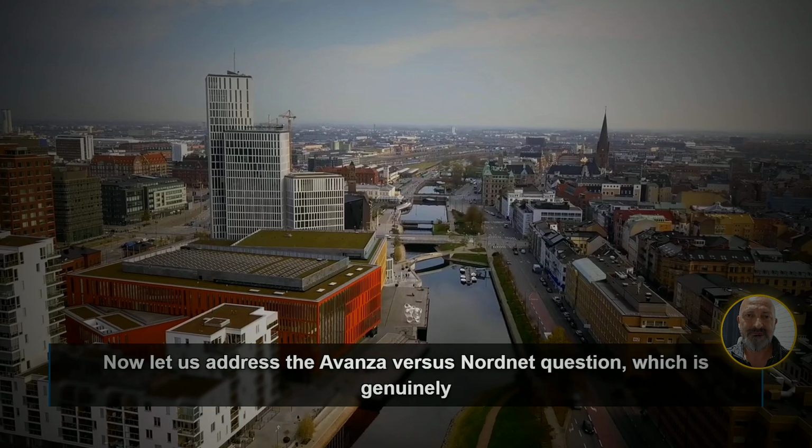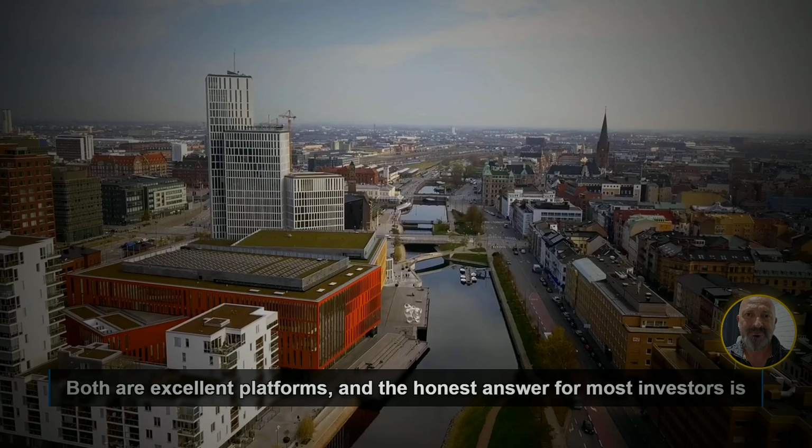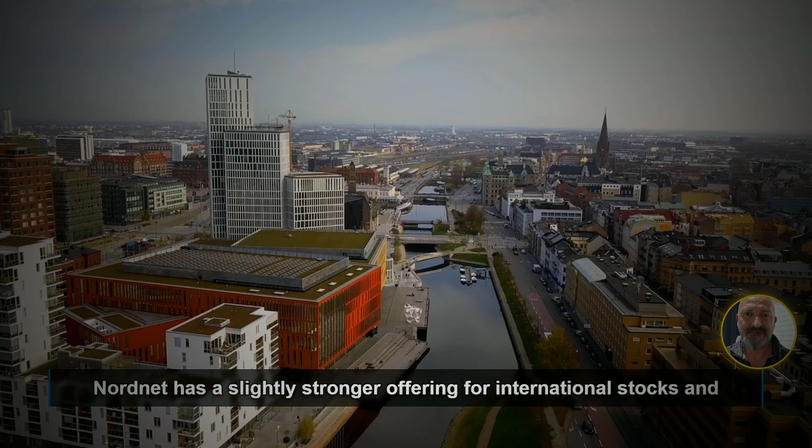Now, let us address the Avanza versus Nordnet question, which is genuinely relevant for most Swedish investors considering where to open their ISK. Both are excellent platforms, and the honest answer for most investors is that either works well. Avanza has a slightly better mobile application experience and is the largest platform in Sweden by number of customers.